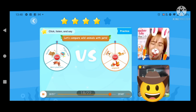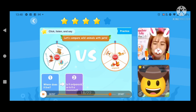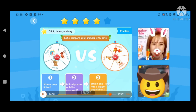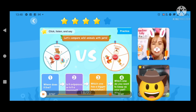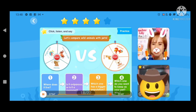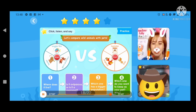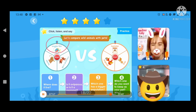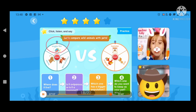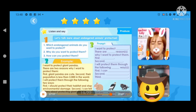Good job now. Let's spin. Okay, let's spin. Now. Okay, what is this? What animal is that? What animal is this? It's an anglerfish. What is it? Yes, it's an anglerfish. Okay, now.